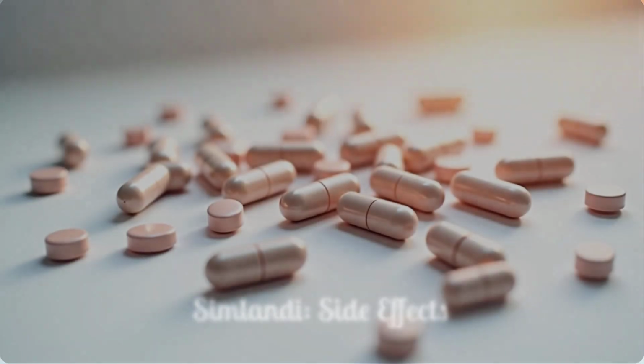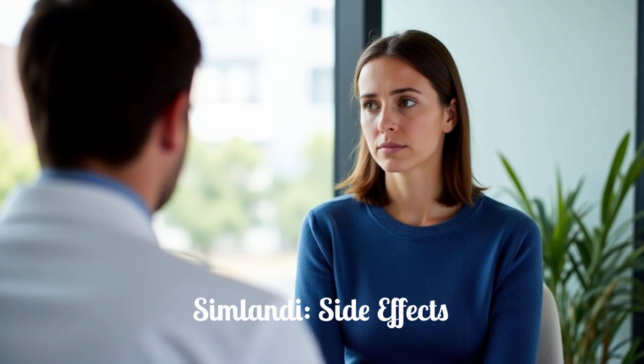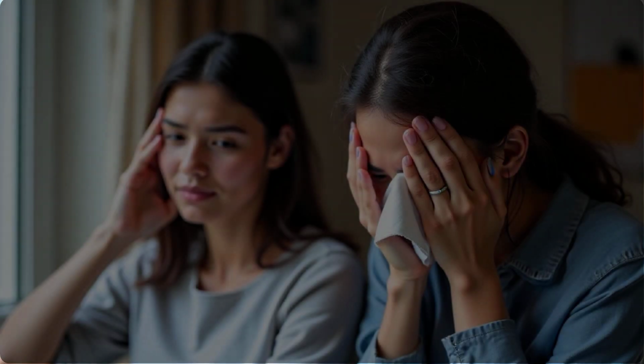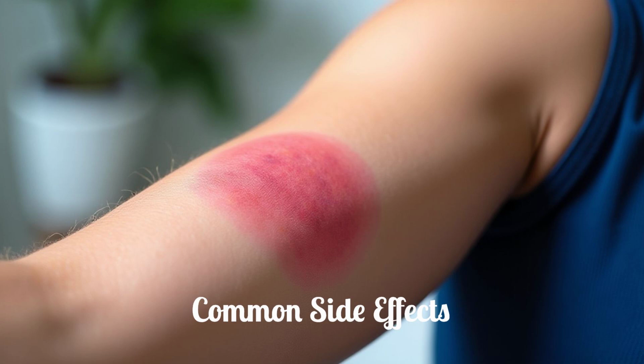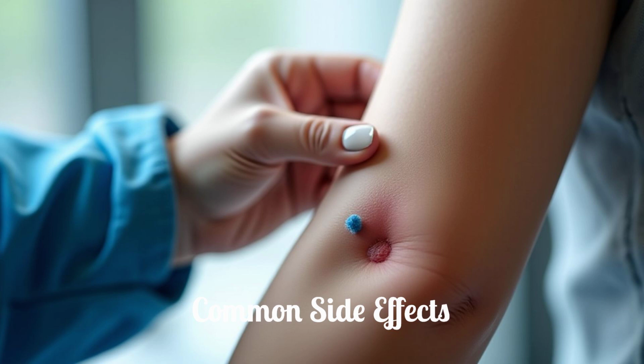Like all medications, Simlandi can cause side effects. It's crucial to be aware of these and discuss any concerns with your doctor. Common side effects may include headache, cold symptoms like a stuffy nose or sore throat, and rash. Injection site reactions such as redness, bruising, itching, or swelling are also frequently reported. These are usually mild and temporary.